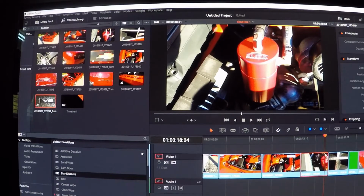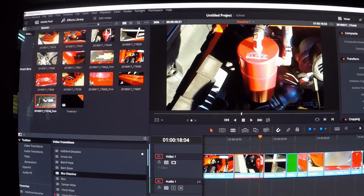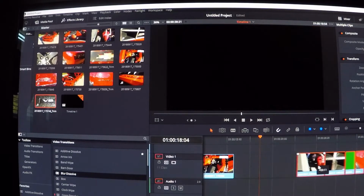Click and highlight one. And then since I'm going all the way to the end, I'm going to hit shift and click the last one. That highlights all of them. Then you can click on any one and hold it. Click and hold, and they will all stay highlighted. And then you can drag.